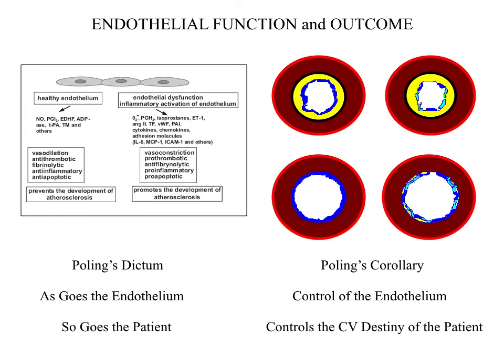This type of study has been done in individuals with mild, moderate, severe coronary disease, normal people, people with heart failure. Endothelial function is the most important predictor of outcome. The endothelium is a massive tissue the size of the liver. It's a chemical factory, and the most important protective chemical is nitric oxide.